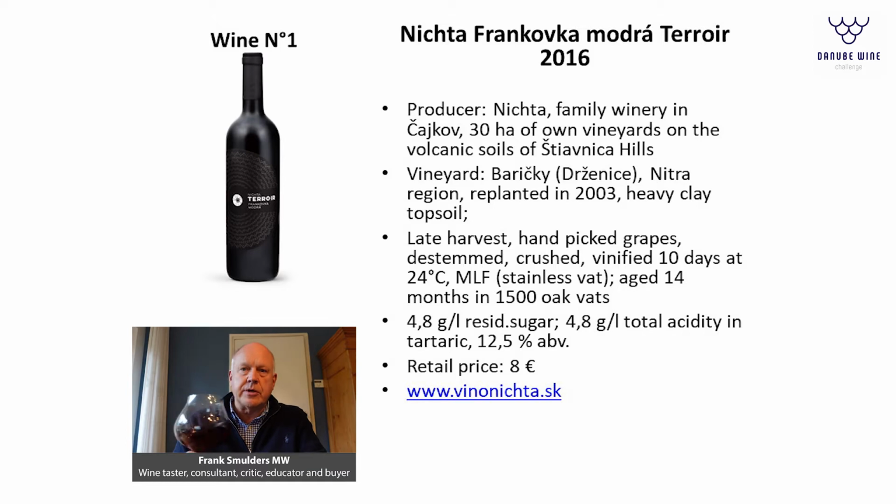nicely expressive nose. You do sense some oak, but it's really on the background, and actually this wine has aged for over a year on 1500 liter barrels. So they deliberately have chosen not to overdo it with the oak, which is something I would appreciate, and certainly with a lighter and fresher wine as this wine actually is. It's from the 2016 vintage.